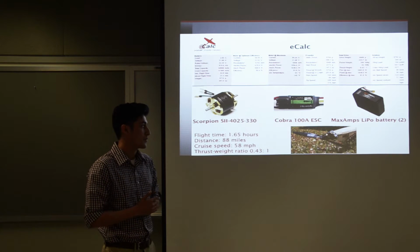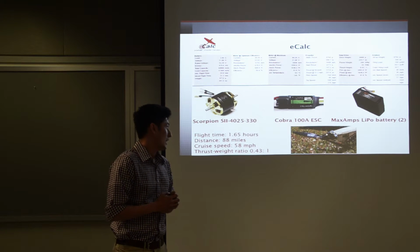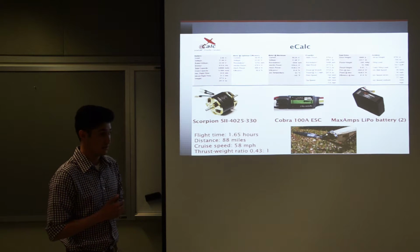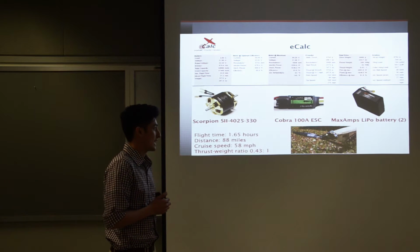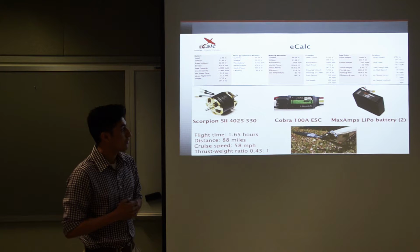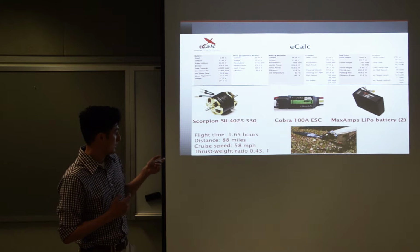Once we selected the battery pack, we then went on and picked a propeller with a large diameter that could also fold because of the no landing gear. We then picked a motor that would achieve the required thrust to lift this plane, and then finally an ESC with a rating that is higher than the maximum output rating of the motor. We verified our calculations using eCalc, and our calculations ended up being verified with our test flights.